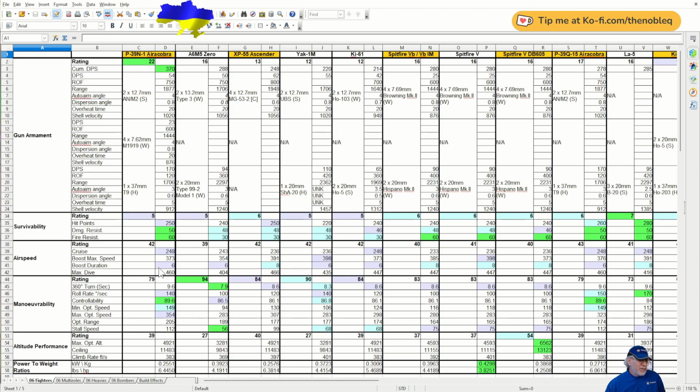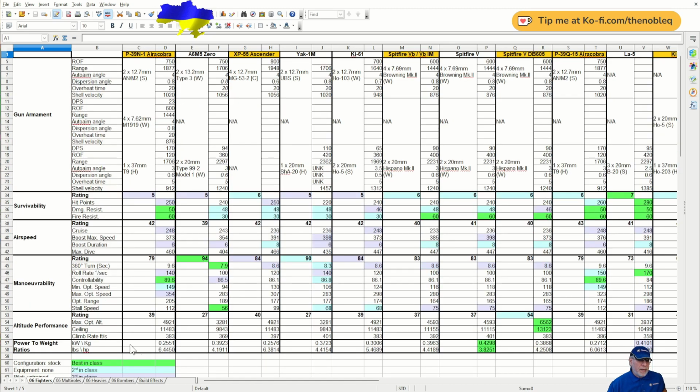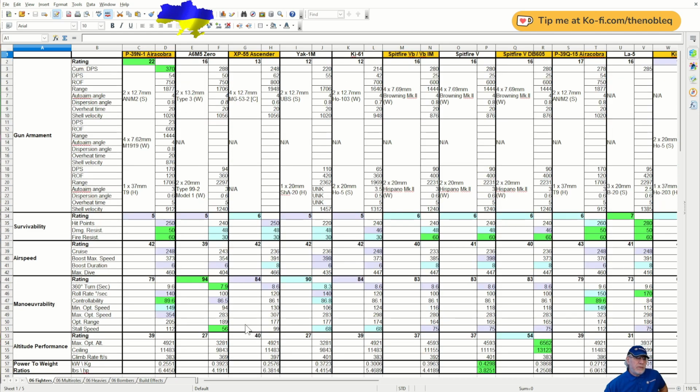Airspeed has an interesting feature. The cruise speed is pretty good, but the boost maximum speed is fairly indifferent. The boost duration is not high. In conjunction with the power to weight ratios at the bottom, which are not particularly good, I don't see that this aircraft is really suitable for a speed build. You may differ on that, and I will indicate when I come to show you my build where you might be able to work, but the slots, the equipment slots, are against you for a speed build as well, in my opinion. So I think this aircraft is all about the maneuverability.